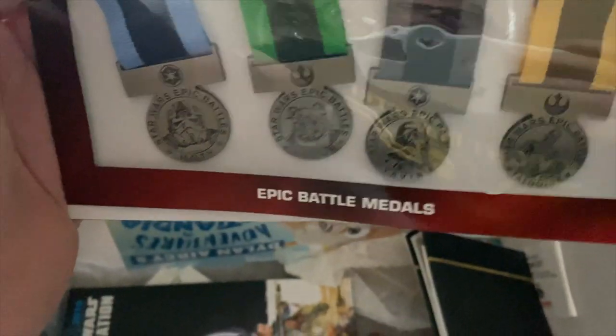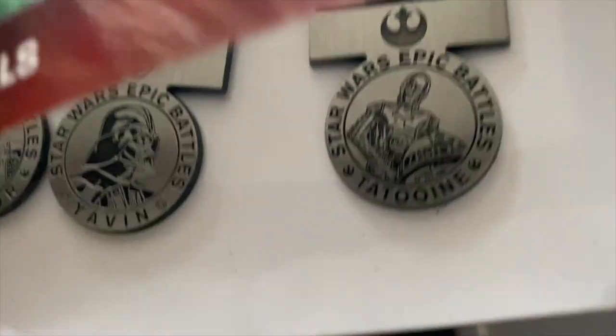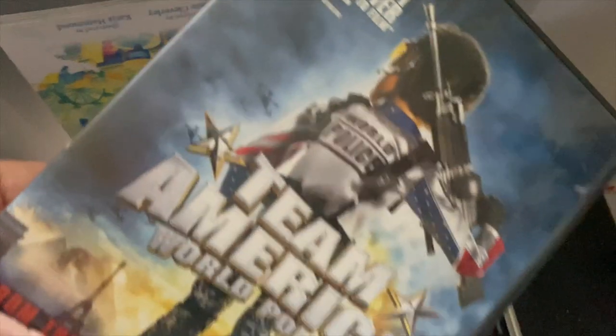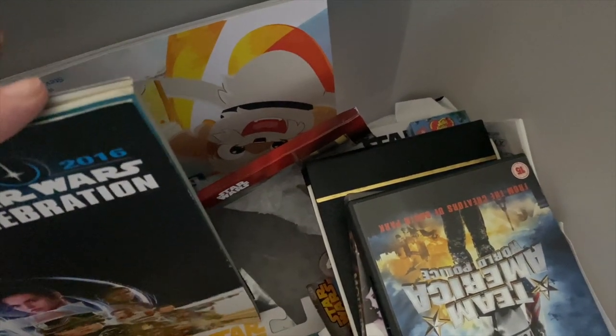We do have some epic battle medals. Hoth, Endor, Yavin, and Tatooine. I don't know the battle on Tatooine, but anyway. There we go. With Team America. Spare bloody DVDs. I don't know why. And we do have some money.